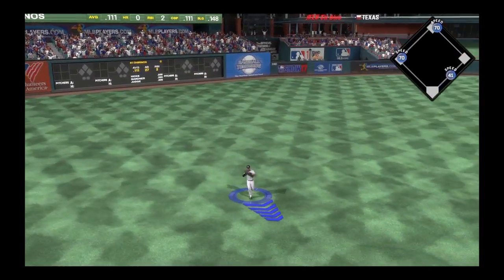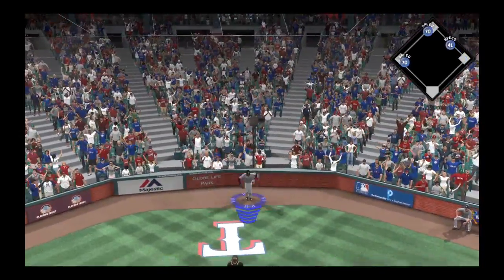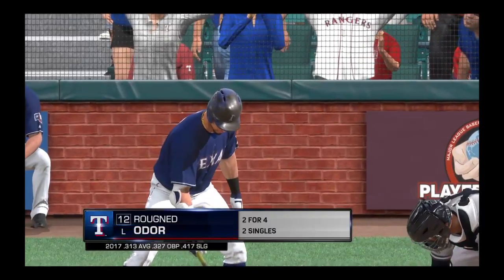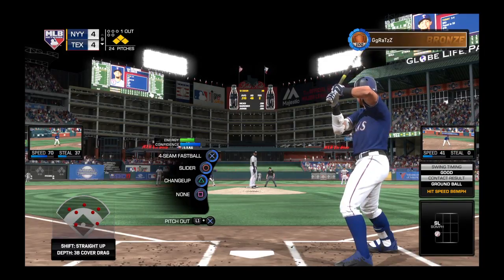Put on the ground to third. And that's through into left field for a base hit. And he will make it back to second and be content with holding on there. Here's Rougned Odor now. He's looking to bring home the winning run from third. Rougned Odor.